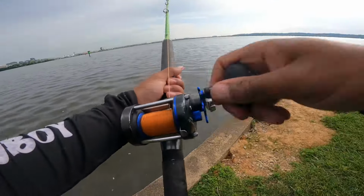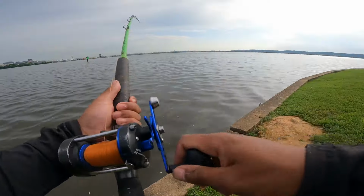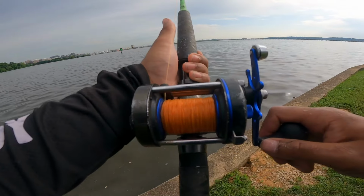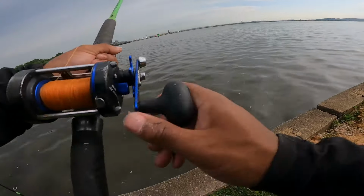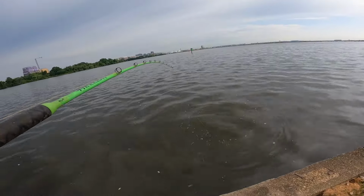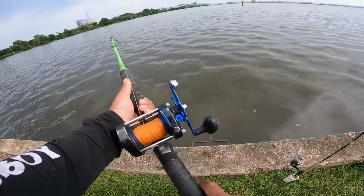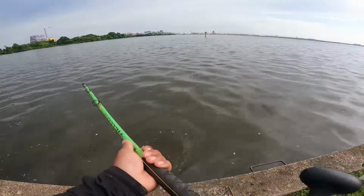He don't feel too big. Got a little spunk in him, nothing too crazy. That's another nice, decent one. Oh yeah. Let's bring him about this way. They're destroying that fresh perch, y'all. Absolutely destroying it.